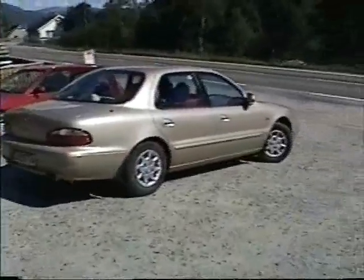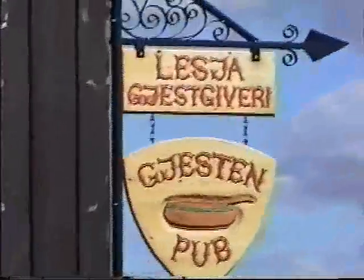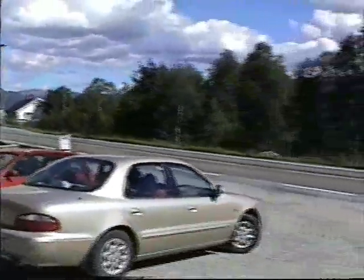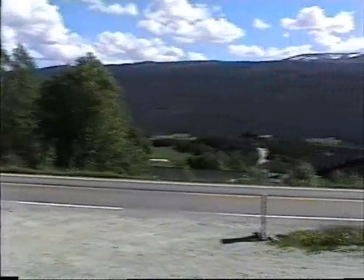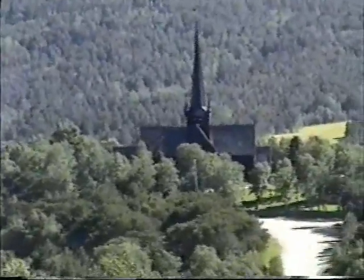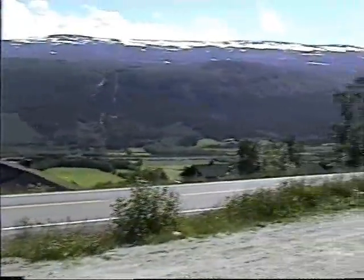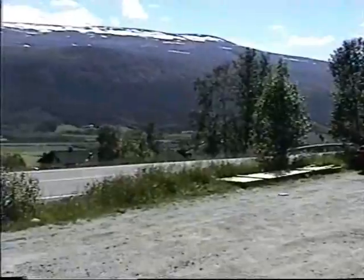Where Leslie called us on the mobile phone. We were stopped right here at this pub and bakery and just had an ice cream. And you can appreciate the type of scenery they have around here. This is just a roadside stand, but this is an extremely beautiful church right here. And the mountains are also beautiful right here. This is in Leisha.